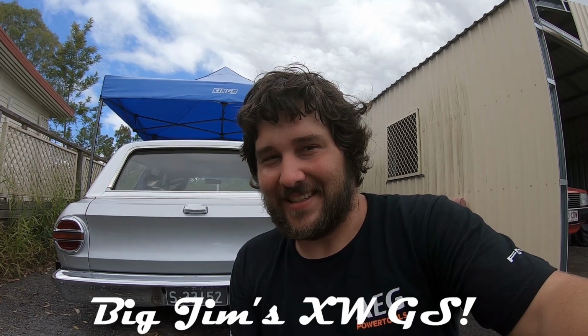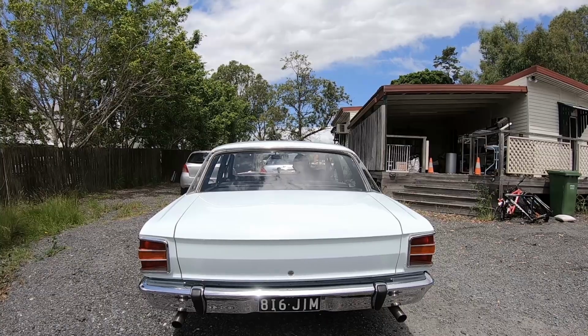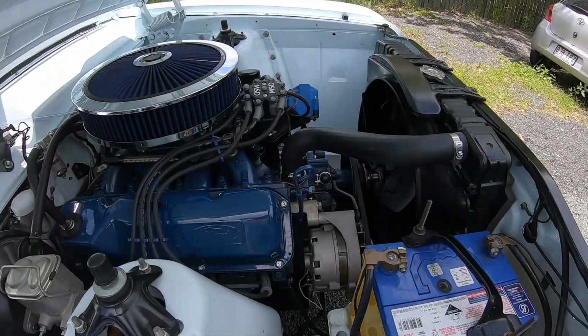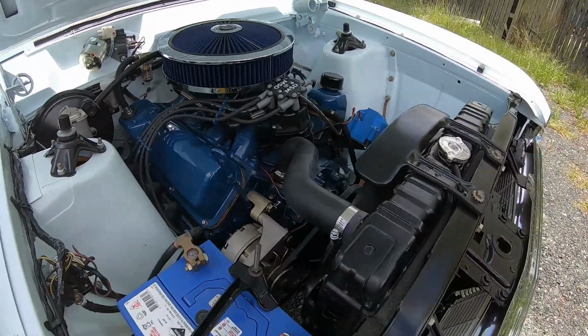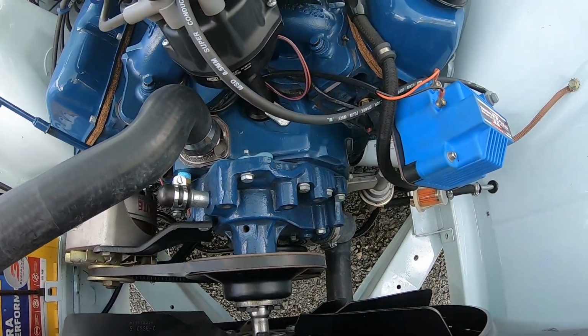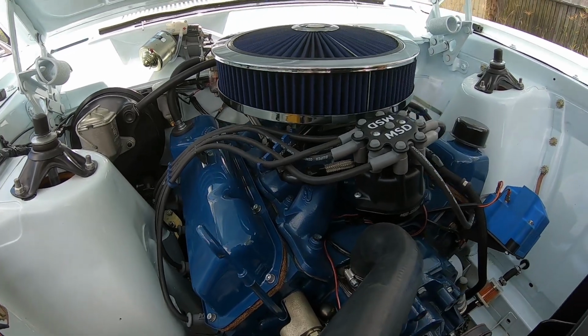My favourite XW sedan, big Jim. Absolute beauty. Yeah, this thing is an absolute credit to Jim. What a beautiful car. It's running the old D-block Clevo up the front here. The old D-block goes. You know how rare this is. Exactly what should be in an XW. Got the air gap there. I think it's running a 750 Holley.